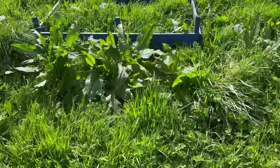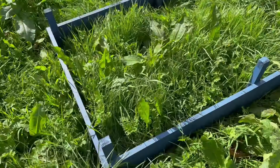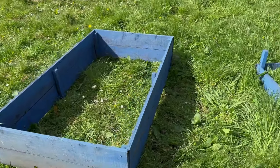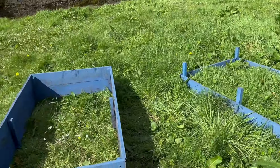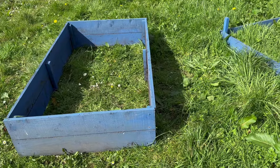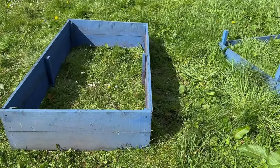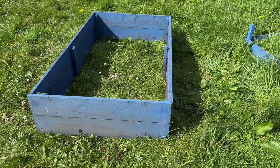Okay, let's show you what the hard work got done. We got that planter built, and we got that little guy built. So next step will be to bring some cardboard out, clear some of this grass, and get some topsoil on it and figure out where we want it to go.